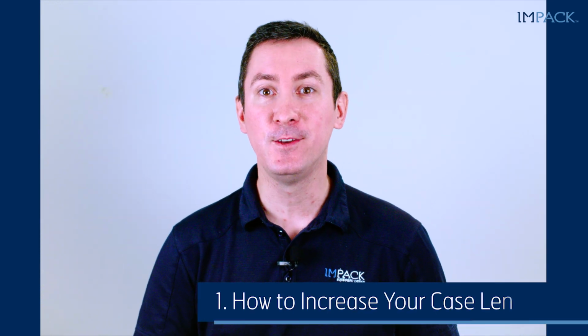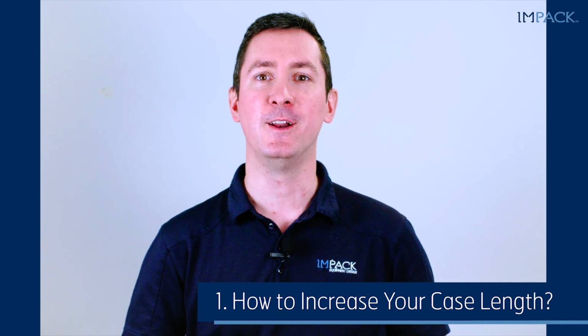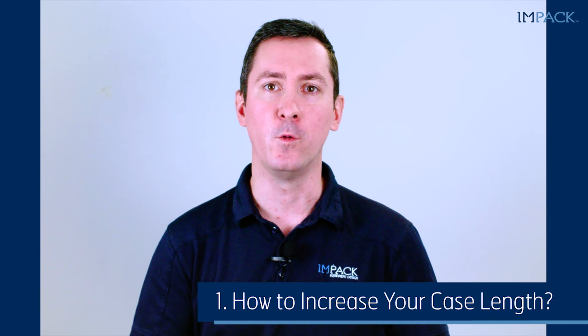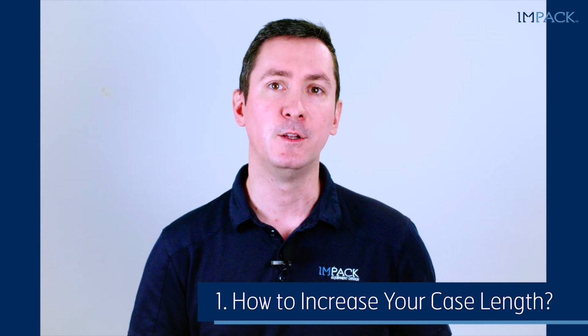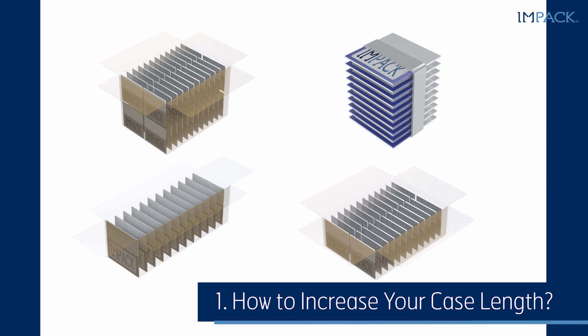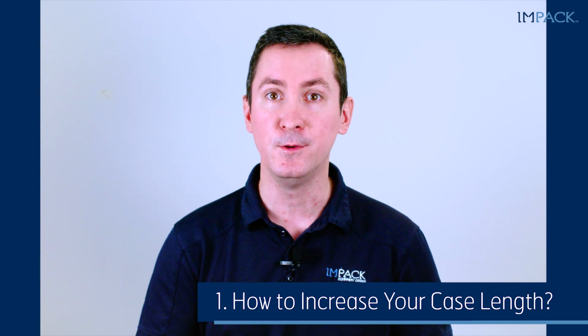First, how to increase your case length. Increasing your case length simply means having a longer case that allows for more boxes inside, which means a greater net total number of boxes processed per hour, as the number of cases might stay the same. However, your case length and weight must fit the machine requirement and must still be manageable by your staff. Always a delicate balance to optimize. Our experts can help you determine your own best scenario.